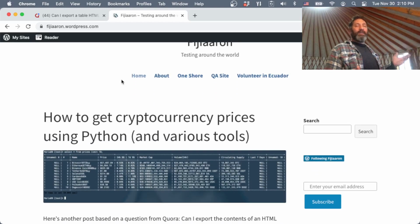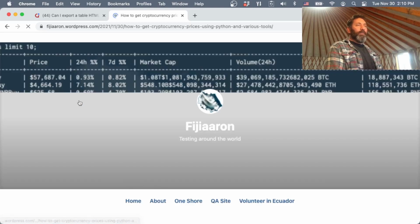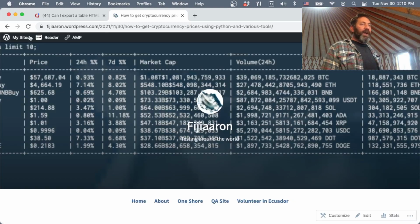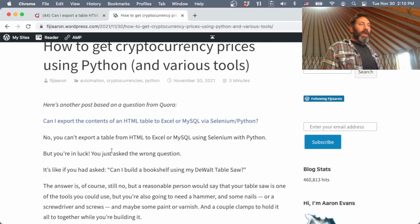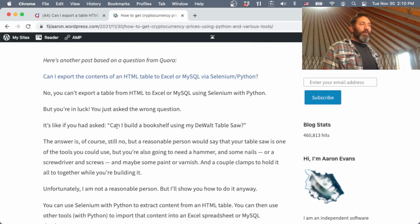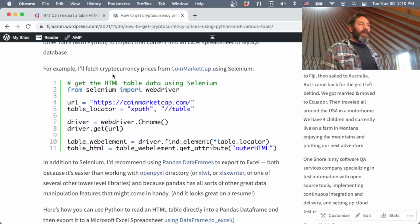So I decided to demonstrate this. We're going to get the prices of Bitcoin, Ethereum, a whole list of cryptocurrencies, and put them into a table so you can do whatever analysis you want on that data, and you can extract the prices. So in my blog post, you can see I have my MySQL table as the image, just a screenshot. And it links back to the Quora post. And it goes into a little more detail, has some nicer formatting.